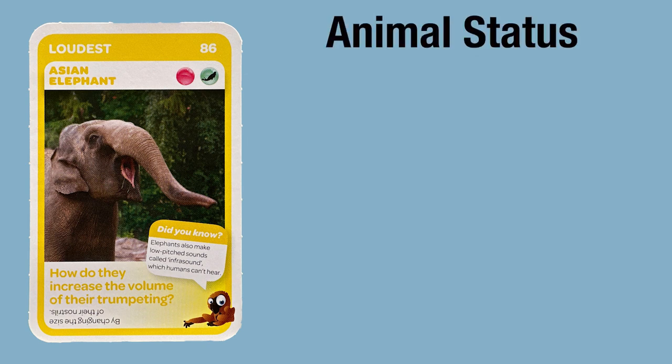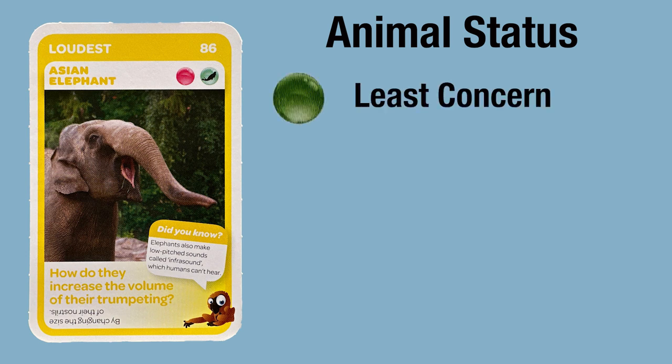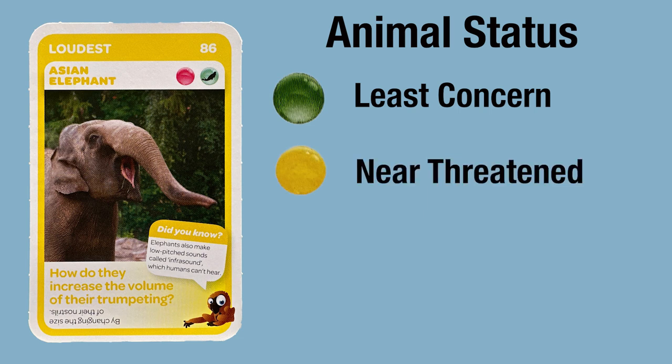It might be least concern, which means there's a lot of them and they're pretty secure. Or they could be near threatened, which means that in the future, they could be threatened with extinction in the wild. They could be vulnerable, which means there's a high risk of extinction in the wild moving forward.